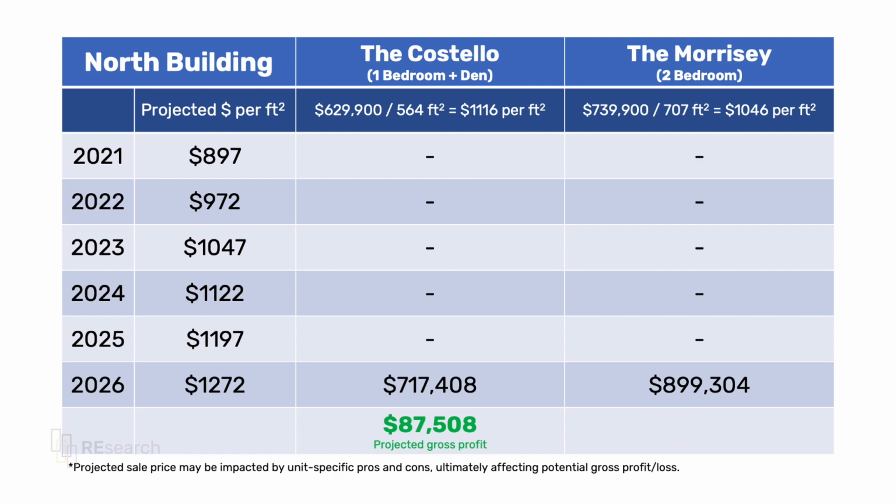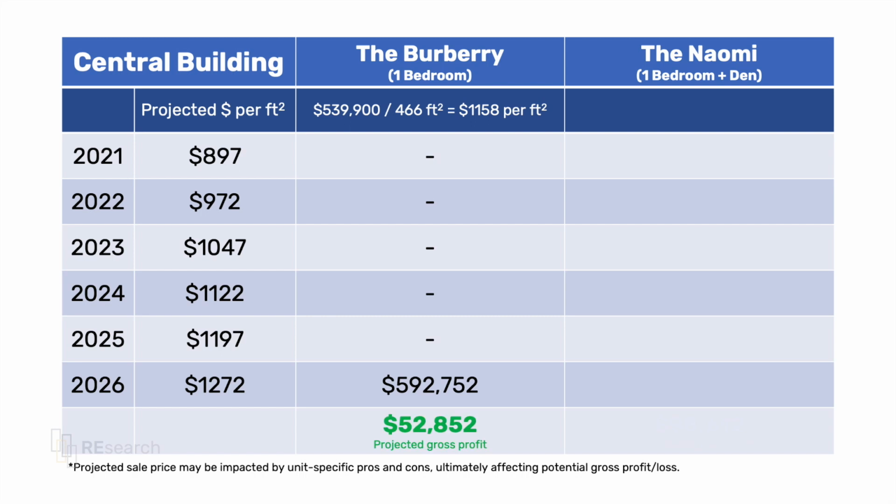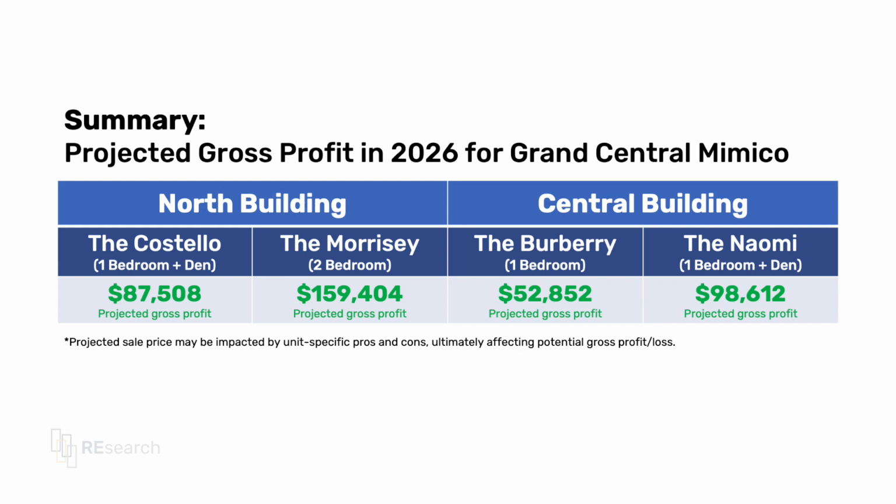$899,304, resulting in a potential profit of $159,404. Let's move on to the Central Building. The Burberry works out to be $1,158 per square foot, and in 2026 would be valued at $592,752, resulting in a potential profit of $52,852. The Naomi works out to be $1,091 if you are purchasing now, and would be valued at $694,512 in 2026. The projected gross profit would be $98,612. Now, as you can see, the projected gross profits for the 4 units is all over the place.